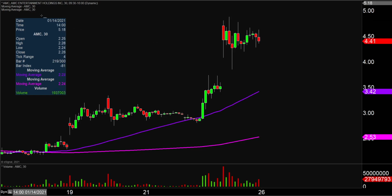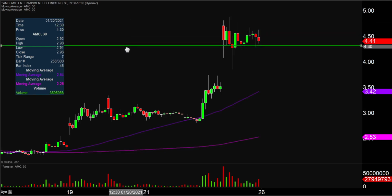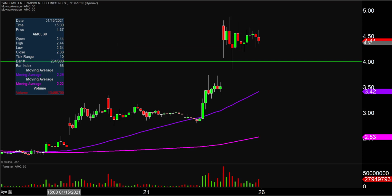So one of the newest areas of support is what I would call the ideal level. When we say, Clay, what would make this chart look the absolute strongest moving forward now? And that would be if the price could stay up above the $4 mark. Now, don't get me wrong. If the price falls below $4, I'm not saying the entire chart is destroyed or ruined or anything like that. But yeah, if the price could manage to stay up above that area, that would be a fantastic sign of power moving forward.